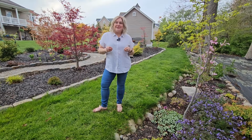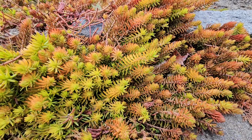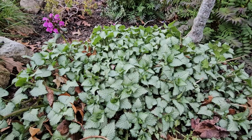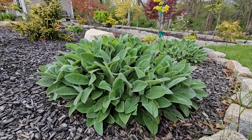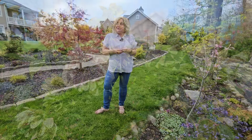Well, my cameraman asked me of all the ground covers that I showed you today, which one was my favorite? And that's actually a tough call because initially I was going to say my sedum, and then I thought about this purple dragon lamium because it has a beautiful silvery foliage, and then I like the lamb's ear, and of course I can't forget the hellebore because of the beautiful blooms. So to be honest, it's hard to pick.